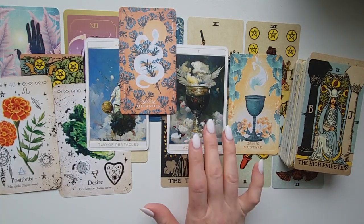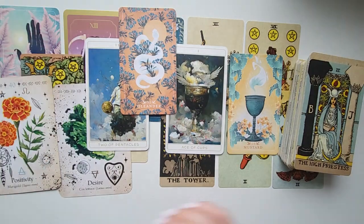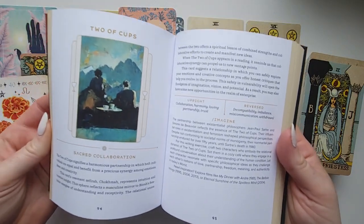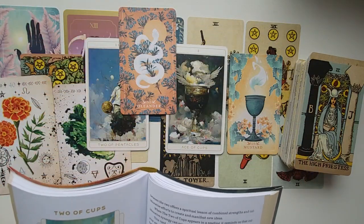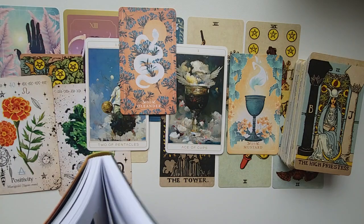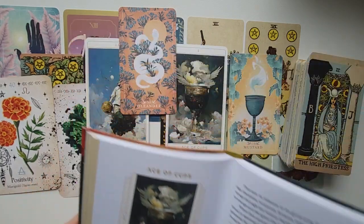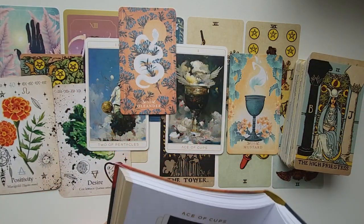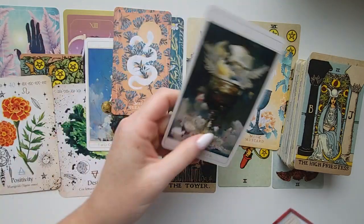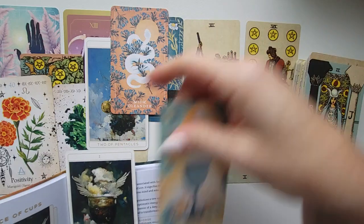Okay. I am feeling drawn to find the book for this card and read what it says about the Ace of Cups. Oh my gosh, I opened straight to the Two of Cups. Sacred collaboration. Harmony, loving, partnership, and trust. Okay. Here we are, the Ace of Cups. The vessel of chance. I'm not sure I can hold both of those cards at once, but let's try.